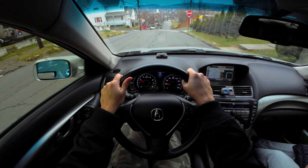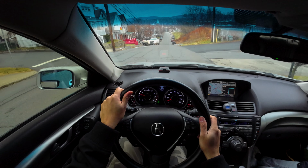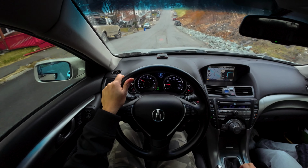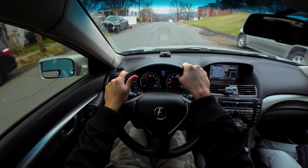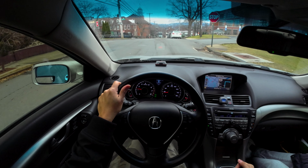You probably heard the old saying, a red line a day keeps the carbon away. Well, today we are going to talk about the Italian tune-up, what it is, and is it a reliable fix for eliminating carbon buildup and improving car engine performance, or is it just another urban legend?